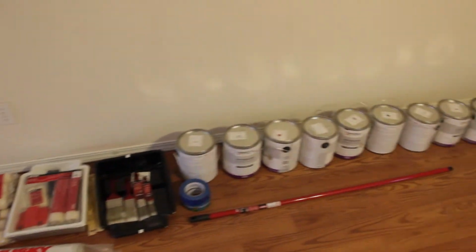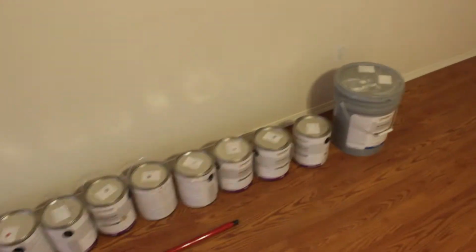Here's all those cans of paint I talked about, because that's the first thing we're gonna do is start painting. It's actually 11. I was off by 1 number. We got a pretty nice laminate floor. We got hardwood laminate too, so that looks really nice.